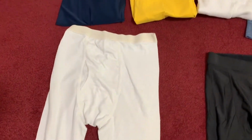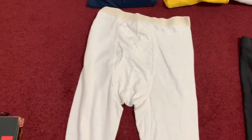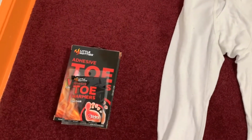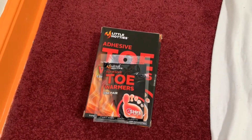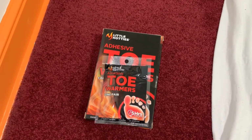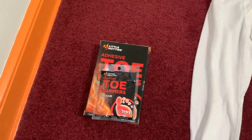But one of the things I also do, which I really love now, is Little Hotties toe warmers. They are fantastic. You put them on the outside of your sock, between your sock and your boot, and boy, it keeps the cold from coming out.